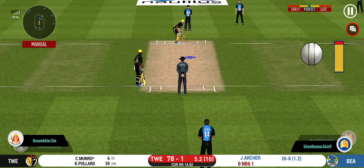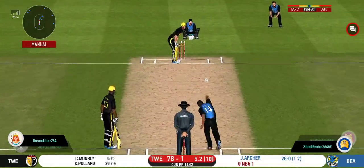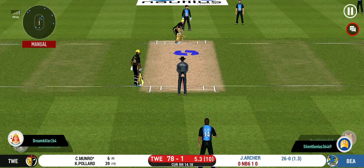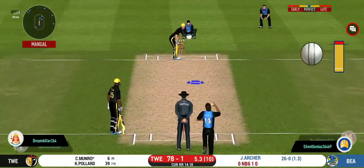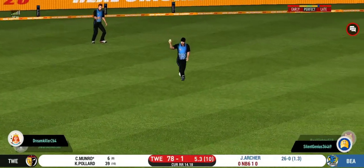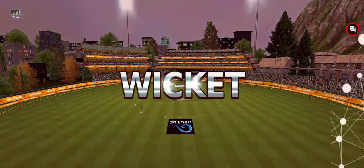The bowler is bowling from his favorite end. Missed that completely. He had no option but to go for it at this stage of the match. Got the elevation right, but he couldn't time it too well. That is a good catch in the end.